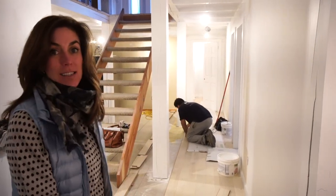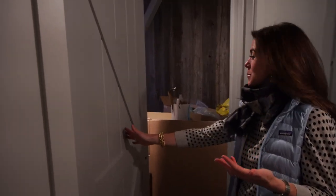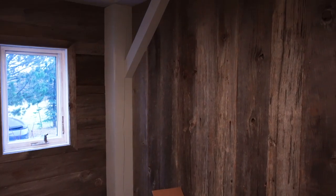Okay, so this is good. Down here, come see this. When the floor arrived, this became storage. But look at our barn board. Barn board is awesome. What's not awesome is we're a little short on the barn board. So I've been going on Kijiji, and I found a barn nearby that's coming down, and they're apparently selling boards.